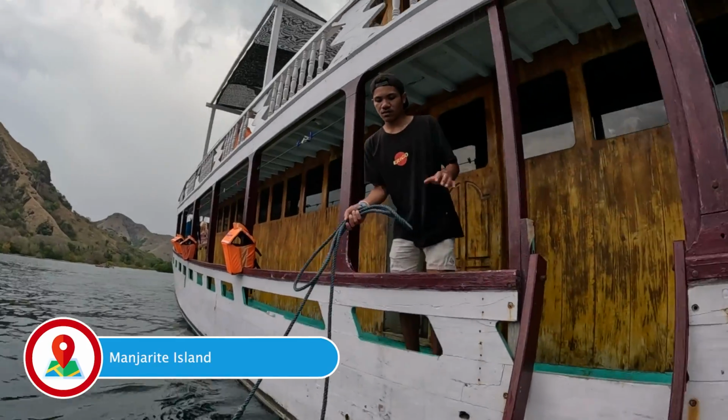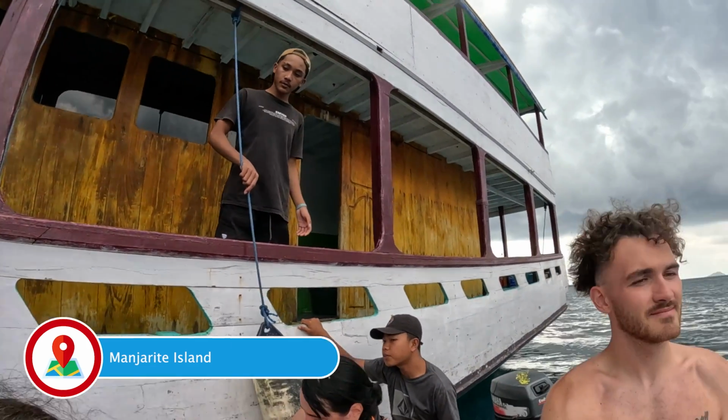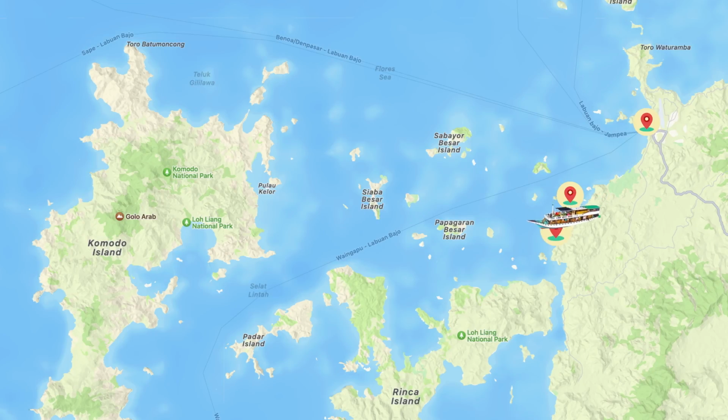Life's pretty good, hey? So we've just arrived at our second spot of the day. It's our snorkeling spot and it's called Manjarite Island. I think I said that right. The cloud has come in a little bit, but shouldn't stop the wildlife, I don't imagine. So should see some nice fishies, and we've been told maybe we might see some mantas and some turtles and some sharks. So should be interesting. But yeah, looking forward to getting in.